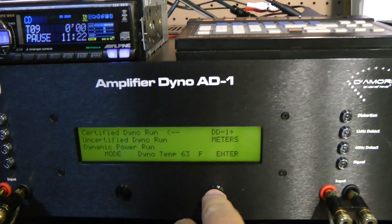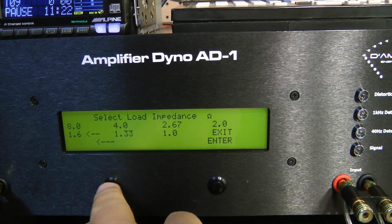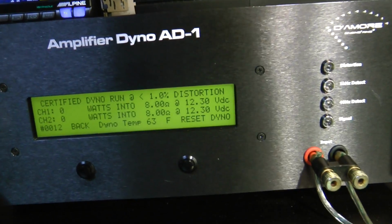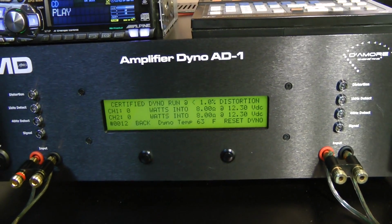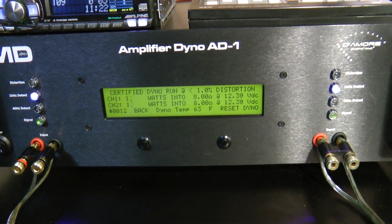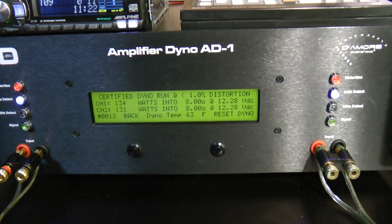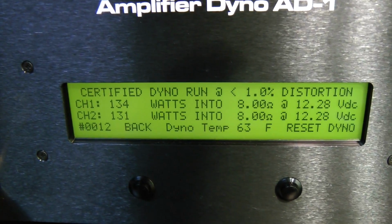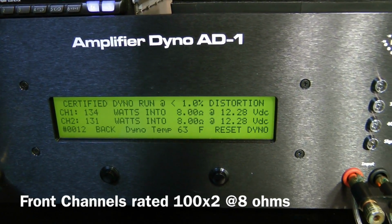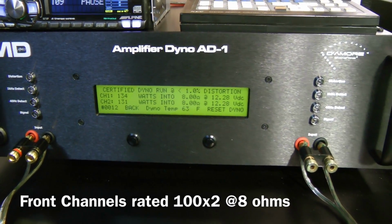So let's start off with a certified run, 2 channels, and we'll do 8 ohms. We're going to do track 9, which is the 1 kilohertz track. This is 1% distortion, so we're looking for what we'd get at 1%. Again, you can disregard the voltage because this is plugged into the outlet in the wall, and it's using the adapter. So 134 watts at 8 ohms, certified at 1% distortion. It's rated at 100, does 134.